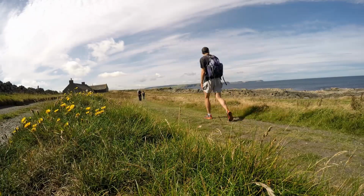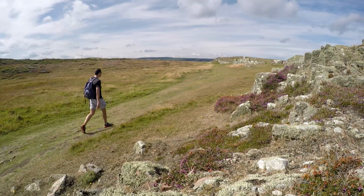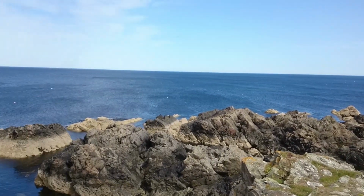So far in this series of videos, we have walked the coast all the way north from Aberdeen, apart from 2 sections. The 2 sections still to be done are around Peterhead and from Fraserburgh to Rosehearty.